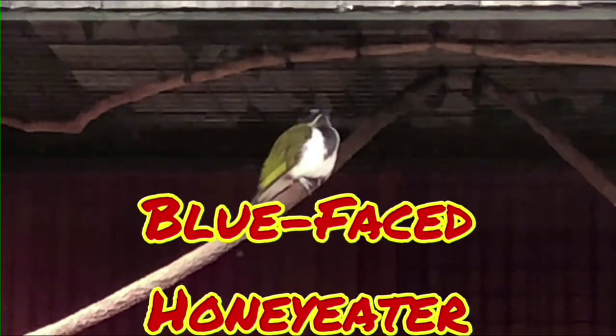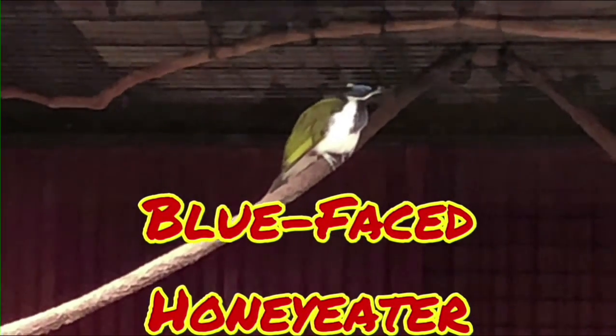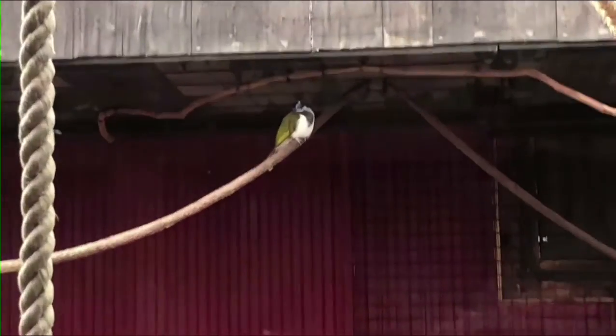And the funny thing is, this bird is actually not native to Asia. It is actually native to Australia. But I'm assuming it hangs out with bats since Australia is home to a lot of species of bats. But anyway, this is the blue-faced honeyeater. Like Jackie, the birds got here also a few years ago, and they've been hanging out in this exhibit ever since.